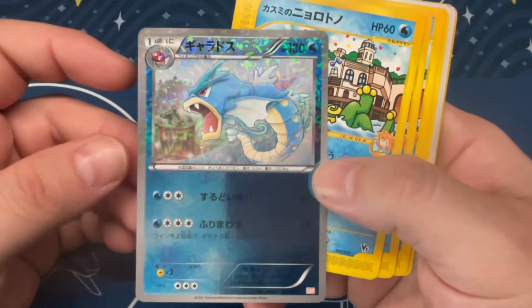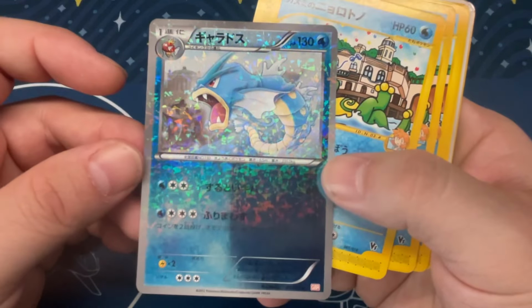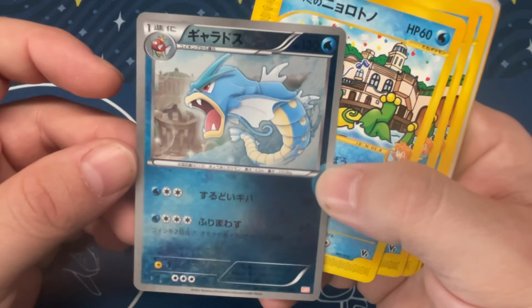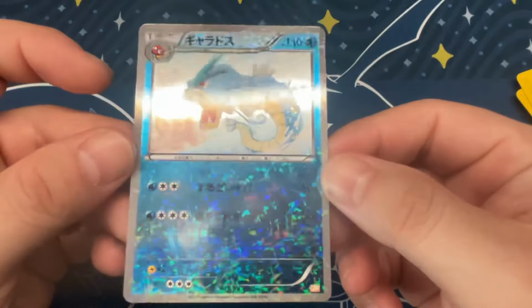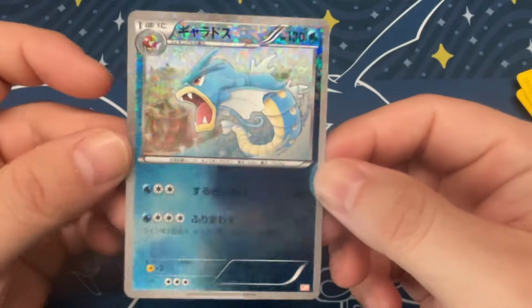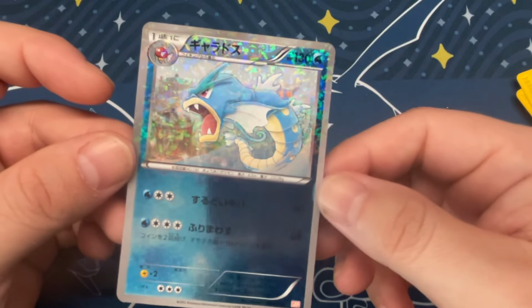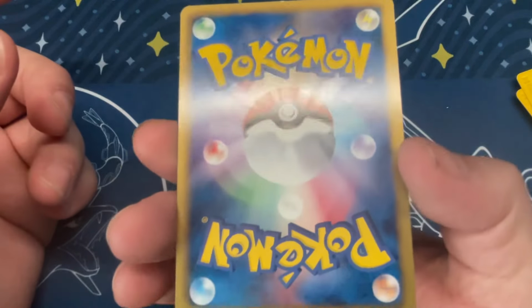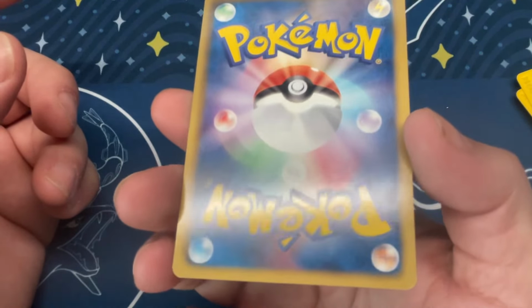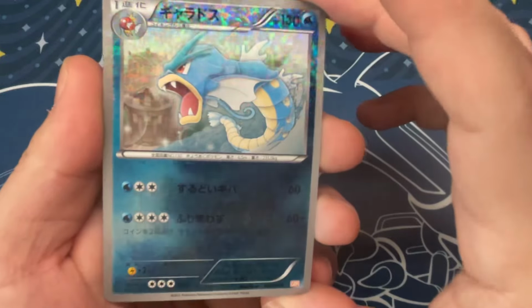All right, we got Gyarados. This is like the little shrimpy Gyarados. I like this card because of the foiling, and I think it's cool, but he just looks like a little baby shrimp Gyarados. Got one copy. This is from a Garchomp deck. But this foiling, I don't know if they've done it too many other times other than this deck and another deck from this era. So it's definitely unique. Definitely cool looking. Front of that looked pretty decent. And the back of this is just looking kind of alright. But it's definitely a very unique foiling for sure.